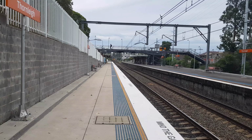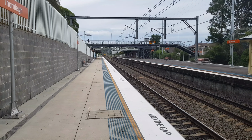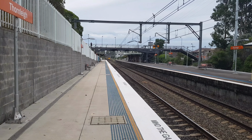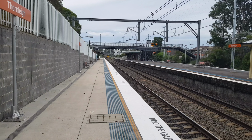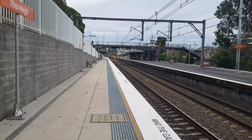And now we've got a light engine movement. Run D177, led by 8049. Consist also includes 48 S34 and C510.